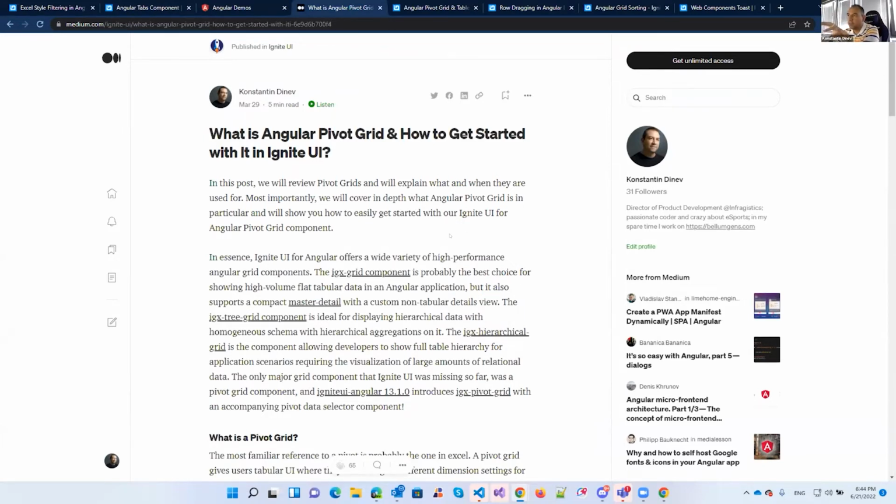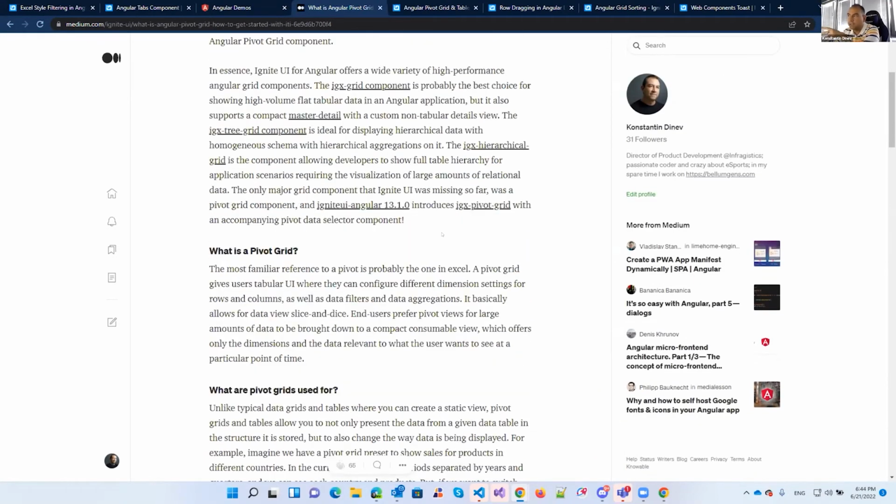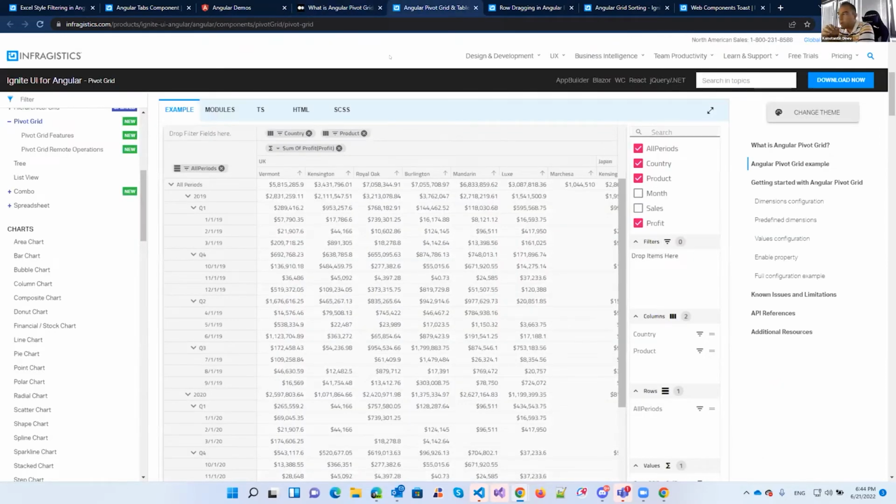But there's this post that I wrote about the pivot grid, like what is a pivot grid, what is it used for? That was the grid that was missing from our grid offering. So we had all the other ones. We had master detail, we had flat grid, tree grid, hierarchical grid, but we were missing a pivot. So what's a pivot? Well, a pivot allows you as a user to visualize data that may be flat, it may not, but to create dimensions and aggregations on top of this data in order to slice and dice it to views that you want to see, that make sense for your use case.